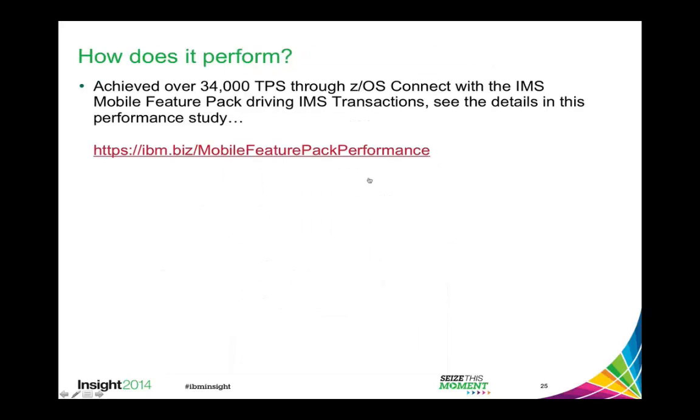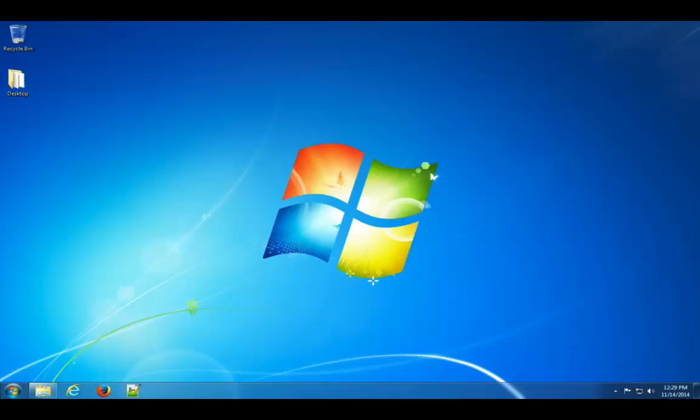So before I get into the demo, I just wanted to mention that even though this is a new server, it's something we put a lot of thought into, especially how well it's going to perform. And so far we've benchmarked it and it's achieving over 34,000 transactions per second on IMS. So this is fantastic, and we actually have a performance report available at this link, so feel free to go out and take a look at that. Alright, so let's get on to the demo now.